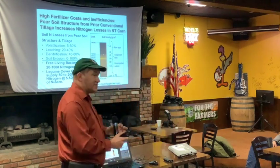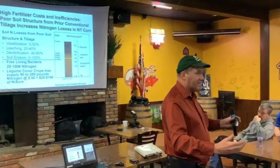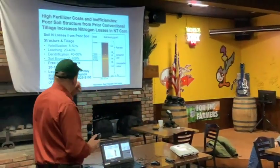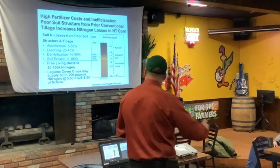And with soil erosion, I hate to tell you, but the part that floats off is the organic matter, and that's where all of our nutrients are. So if you're losing a lot of topsoil, you're going to lose that. Just realize this, there's a lot of free nitrogen in the soil.